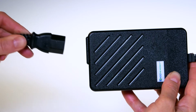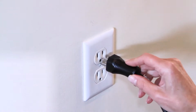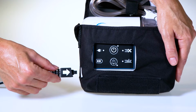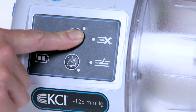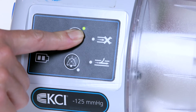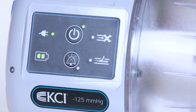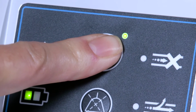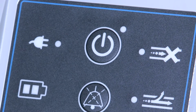To charge your V.A.C Simplicity Therapy Unit, plug the AC power cord into the power supply. Plug the AC power plug into a wall outlet. Plug the charging cord connector securely into the therapy unit. To turn the power on or off, press and hold the Power and Therapy On-Off button for 3 seconds to turn the unit on and start therapy. The LED will be solid green. Press and hold the Power and Therapy On-Off button for 3 seconds to turn the unit off and stop therapy. The LED will turn off.